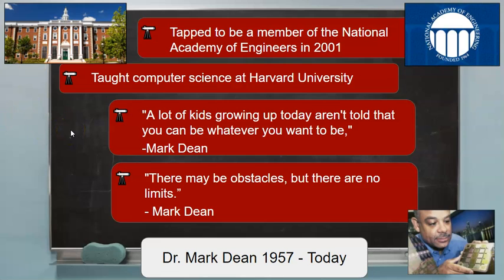Got two quotes here by Dr. Mark Dean. One, a lot of kids growing up today aren't told that you can be whatever you want to be. There may be obstacles, but there are no limits. Dr. Mark Dean believes that if you can imagine it, it can be created. And we're going to learn more about that hopefully next week as well.